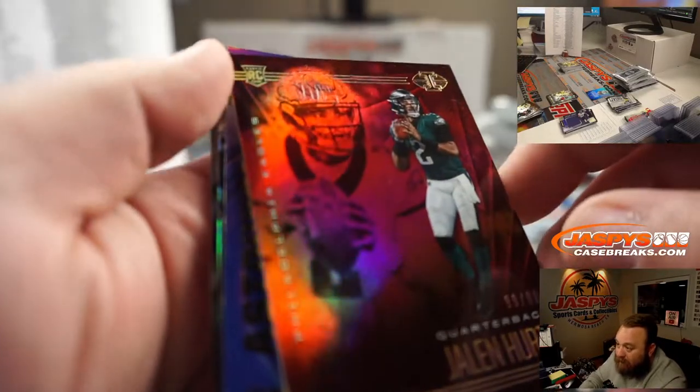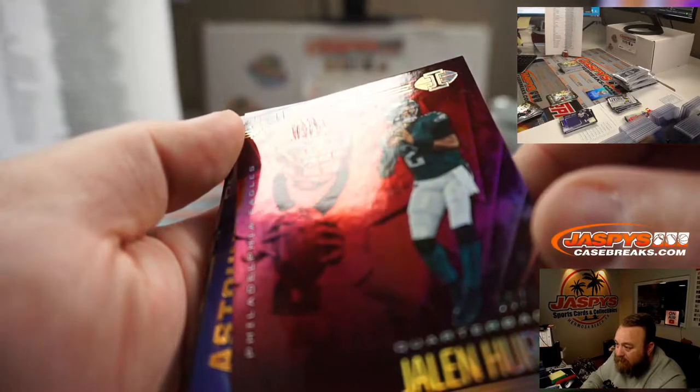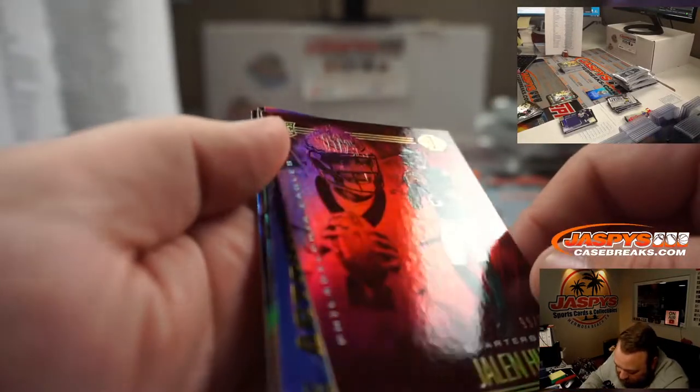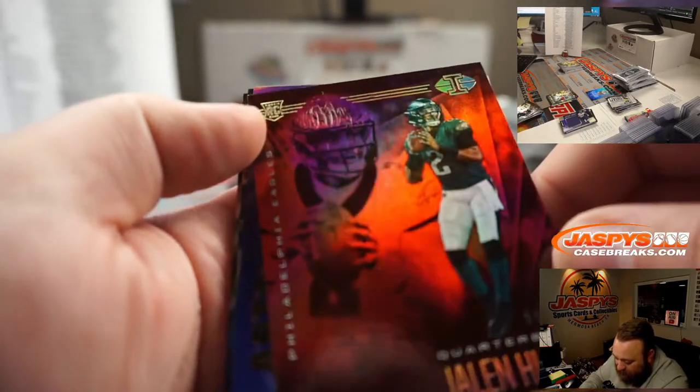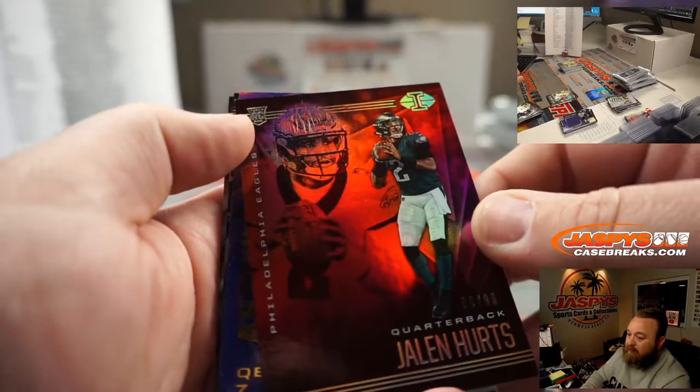Gary, I don't know what happened to the top of that card. It literally looks like somebody got mad at Jalen Hurts' helmet. But just a heads up.